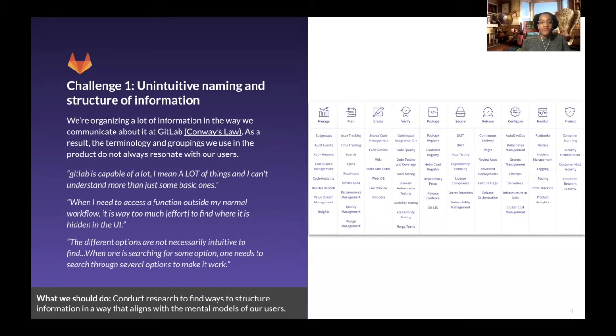This can make it difficult for users to find what they need and discover new features that may be useful to them. We're currently working to address this challenge by conducting research to figure out the best ways to structure information so that it aligns with the mental models of our users while also promoting our company goals.